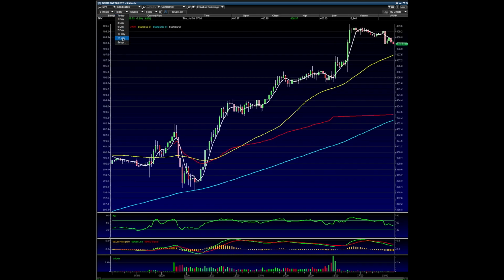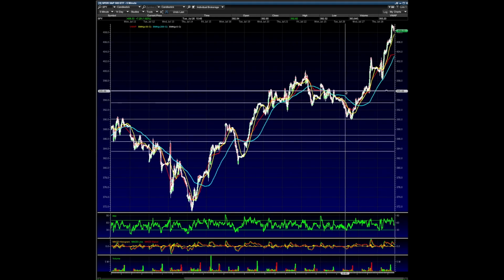Let's see the support levels underneath. So 396, the top of all these spikes, and support right here. Support here. Under 396, we've got 393.50, which was the clear support here, as well as all this action and the resistance here. Under 393.50, we've got 390, which was where we bounced, that support here, and was resistance previously on these two pushes.